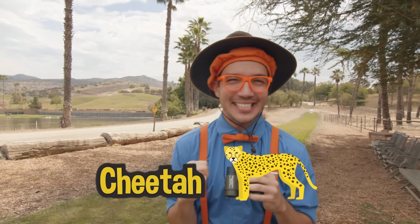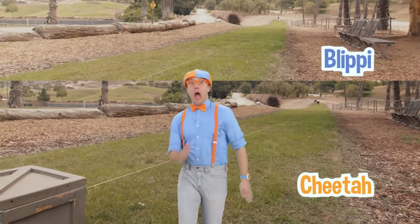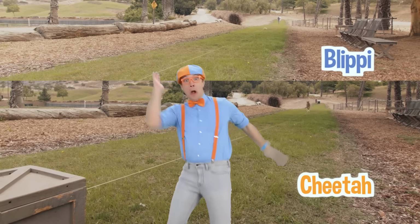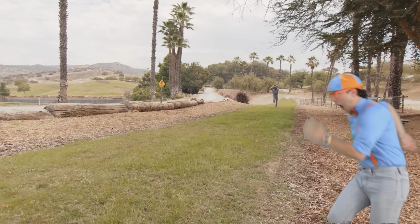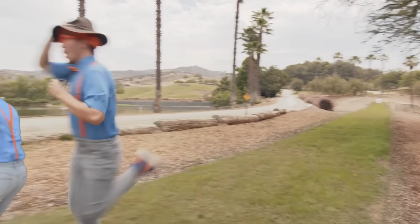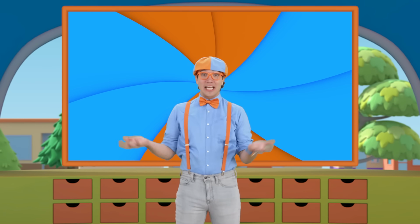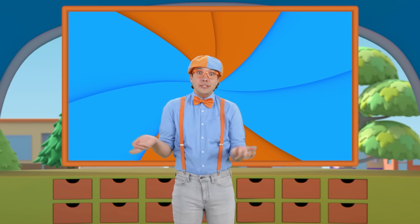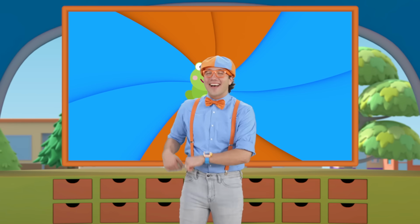Whoa! Hey, I have an idea. How about I race a cheetah? Yeah, let's see who will win the race. Did you see how fast that cheetah was? It was amazing. Whoa! Did you see that? I got to race a cheetah! Well, it turns out the cheetah is a little faster. And it was so cool to see all of those rhinos just hanging around.